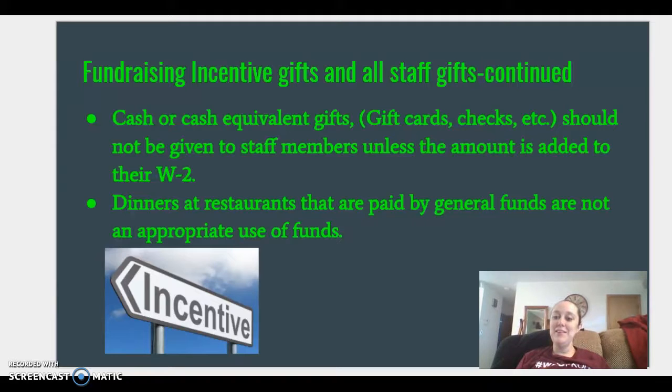Fundraising incentives and gifts, continued. Cash should not be given unless the amount is added to their W-2. So they need to kind of count it as income if they get a cash gift. And dinners at restaurants that are paid by general funds are not an appropriate use of those funds. So if you give a gift card, you need to make sure it doesn't come out of school funds.